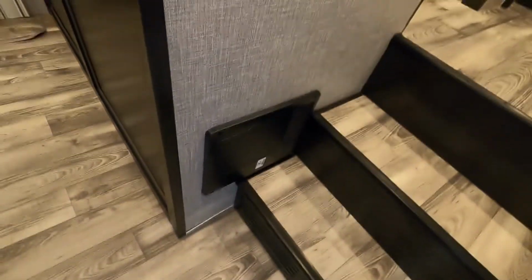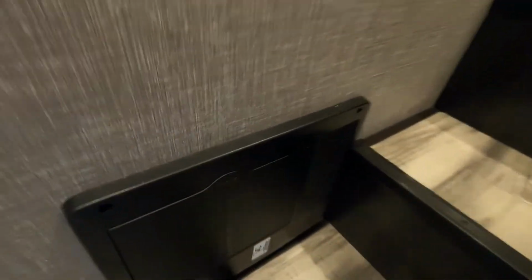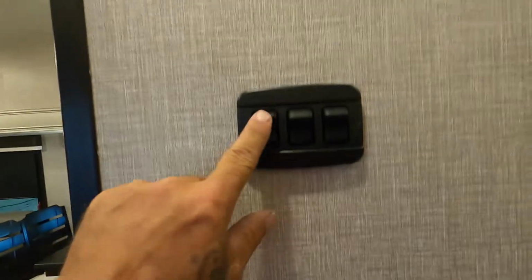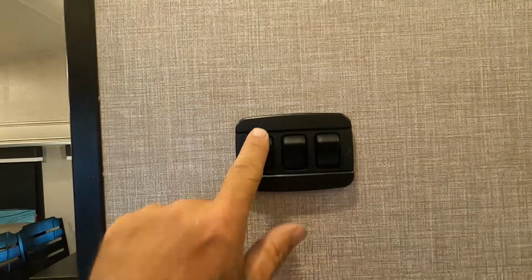To my right, starting from the bottom, this is going to be your access panel to your breaker box and fuses. Bunch of 15s in there, a couple 25s, 30s. Highly recommend having a handful of those with you when you go camping. This is a temperature reader. Up above our control panel are a bunch of lights.